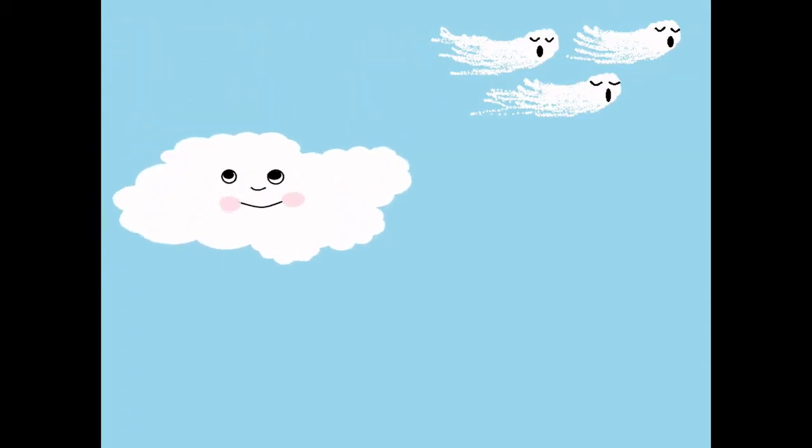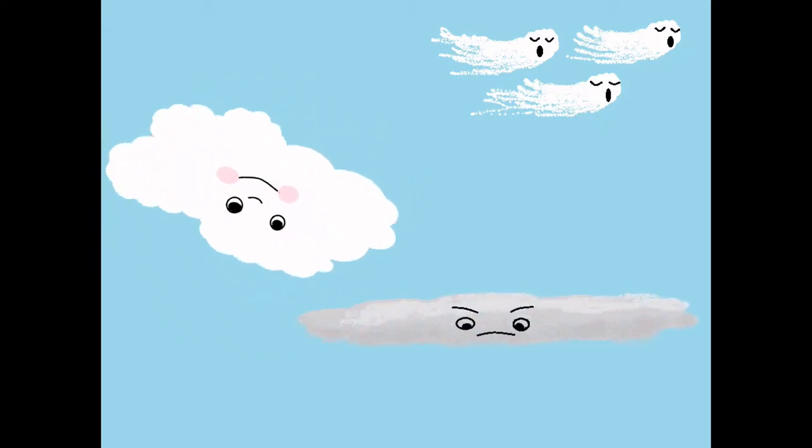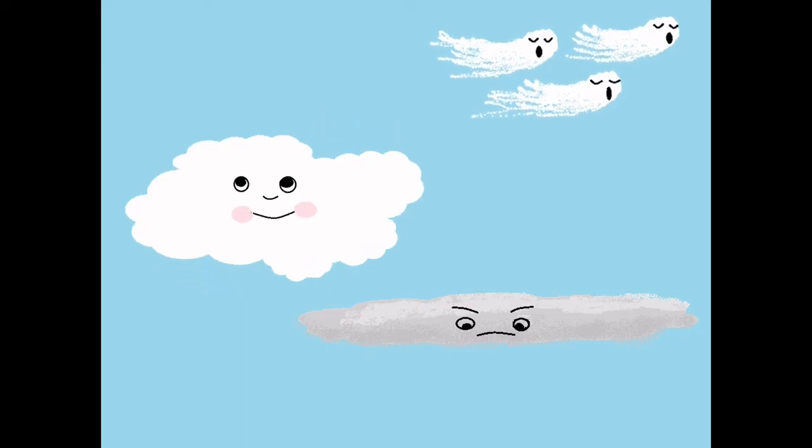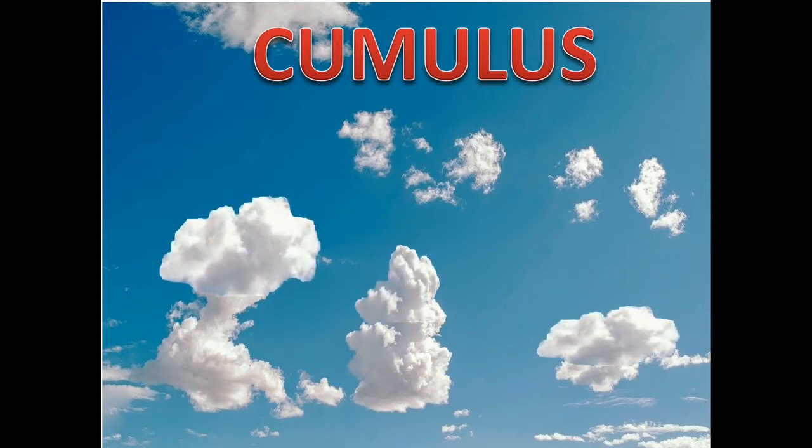Did you know that not all clouds are the same? There are many different types of clouds, but we're going to look at three types: cumulus, cirrus, and stratus. These are cumulus clouds. They are the fluffy white cotton clouds. Cumulus means accumulation or piles, and these clouds pile up on top of each other to form big fluffy clouds. But keep an eye on them. If they pile up too high, they can bring on thunderstorms.